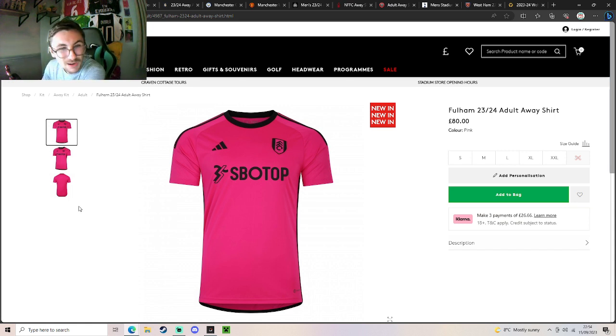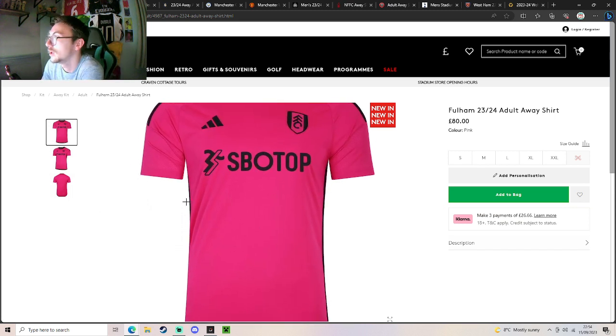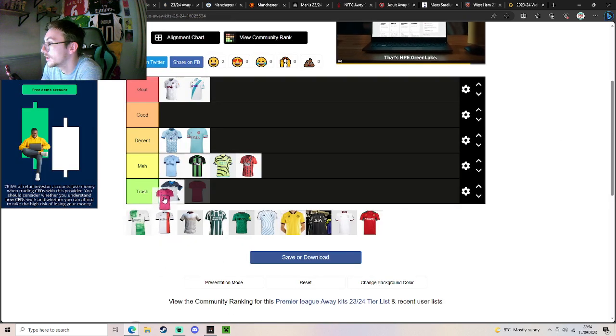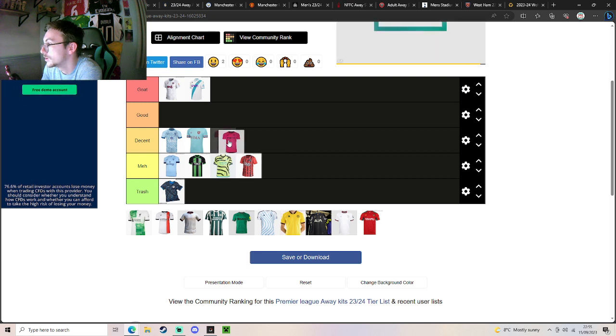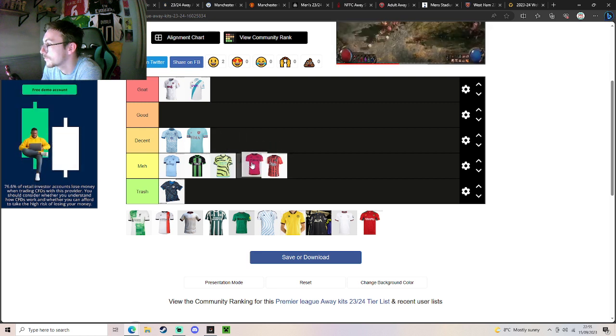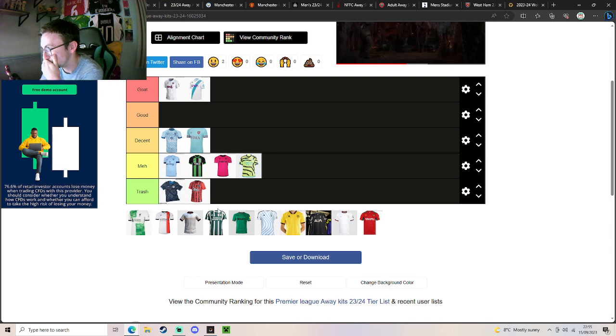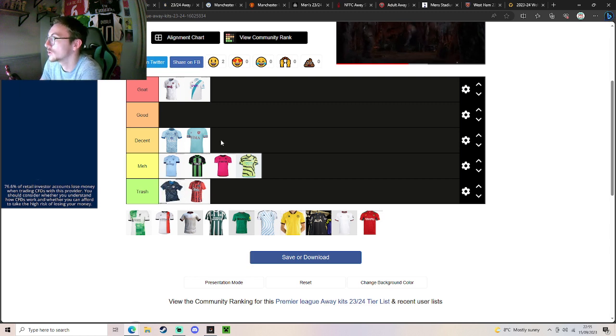And it's plain. If they had done some weird swirly designs maybe, or I don't know, maybe a couple stripes or something on it, it might have looked cool. But yeah, it's just a bit plain, and therefore it's boring, and therefore it goes into there. That moves down just. Not as bad as Chelsea in the worst kit.